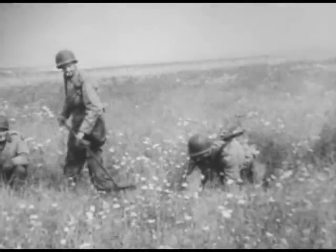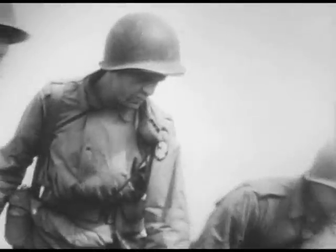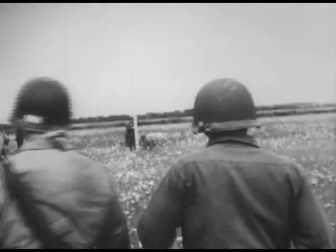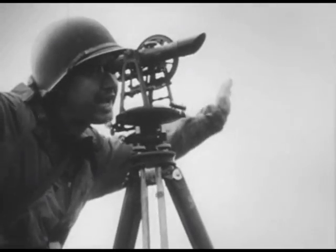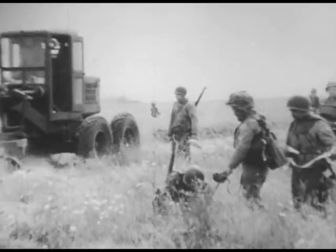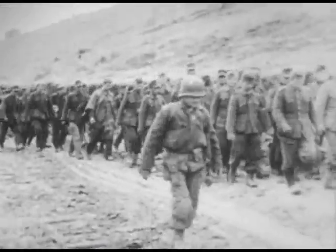Troops on their way forward pass captured German snipers being led to the rear. Sappers operate mine detectors to clear a field selected as a site for an airstrip. Scrapers and bulldozers level the field and grade a runway while the search for the mines continues. More German prisoners.